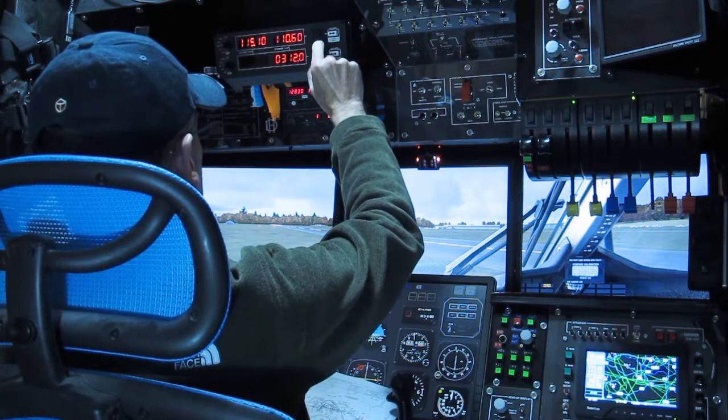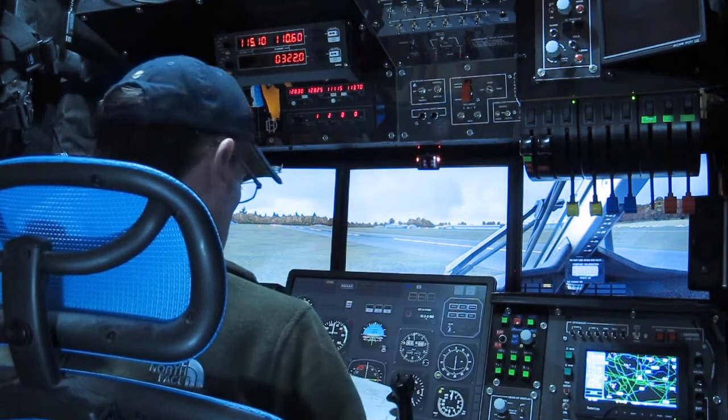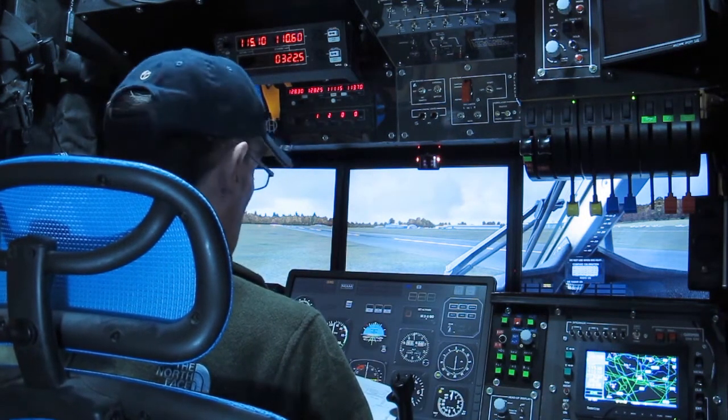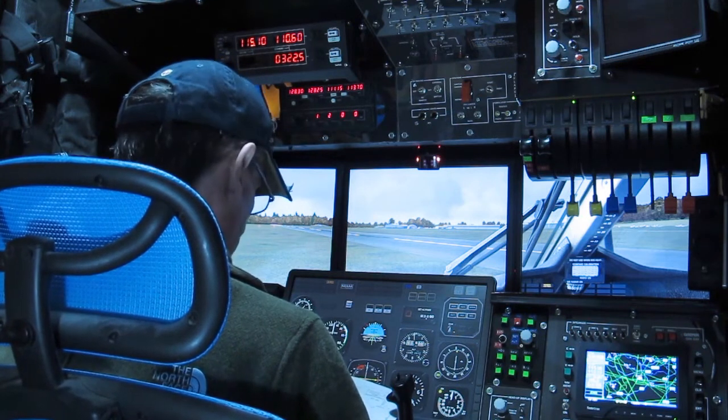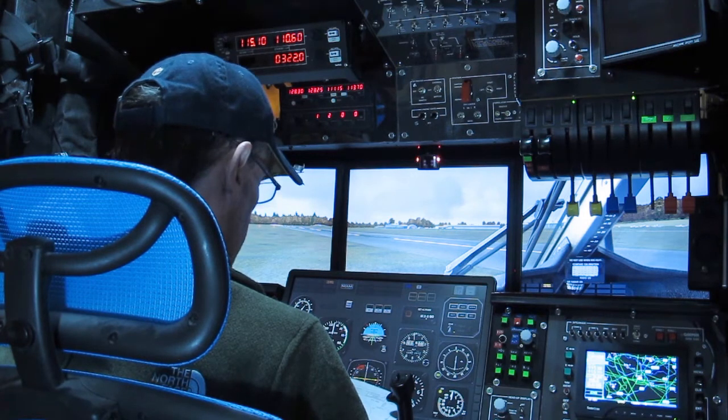So we dial that in, 179022. Again, we can't ident that till we get in the air. That's pretty much all the setup we can do for now.